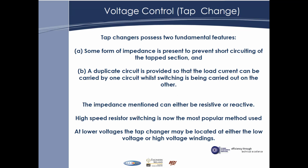Tap changers possess two fundamental features. The first is that some form of impedance is present to prevent short-circuiting of a tap section. The second is that a duplicate circuit is provided so that load current can be carried by one circuit whilst switching is carried out on the other. The impedance mentioned can be either resistive or reactive. High-speed resistor switching is now the most popular method used. At lower voltages, the tap changer may be located at either the low voltage or the high voltage winding side.